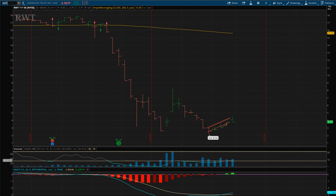MBRX, we were out way higher than that. I'm just looking through my list here. We bought a little Lumber Liquidators yesterday, and we're up 5.5% on that today. What else we got? CPRX did great today. We've been talking about that for a while. And EVFM we're still holding, obviously. It's not really going to go with the market. It's not too concerned what the market does. It's actually up a hair today.